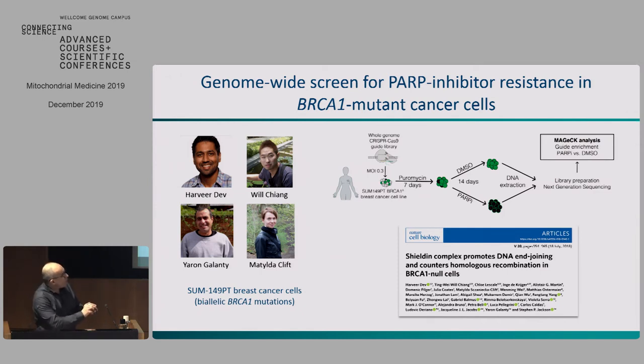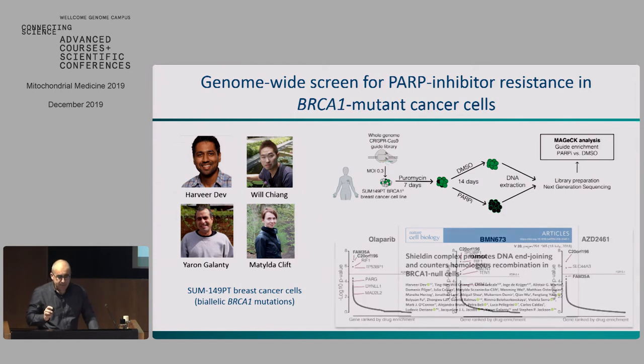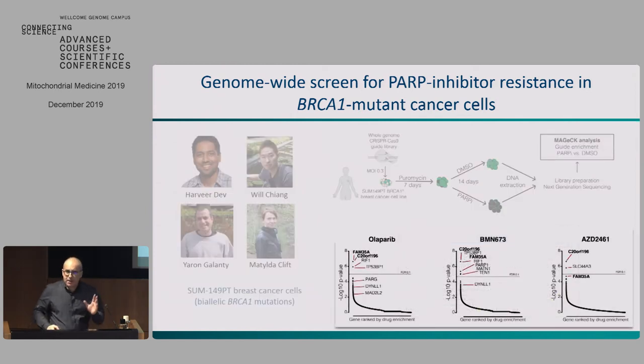Okay. So one example of this we published a year and a half ago is where basically we took BRCA1 mutant cells, treated them with PARP inhibitors or not, and after we'd transduced them with a genome-wide CRISPR library. And this turned out to be a very powerful screen. So we actually used three different PARP inhibitors in three sets of experiments, and we identified a set of genes which, when knocked out, give resistance in this kind of setting.